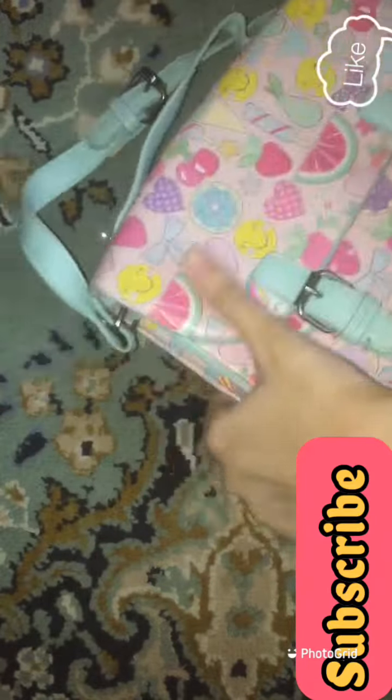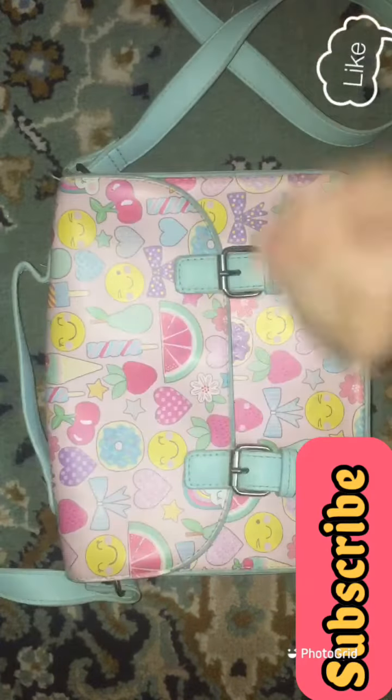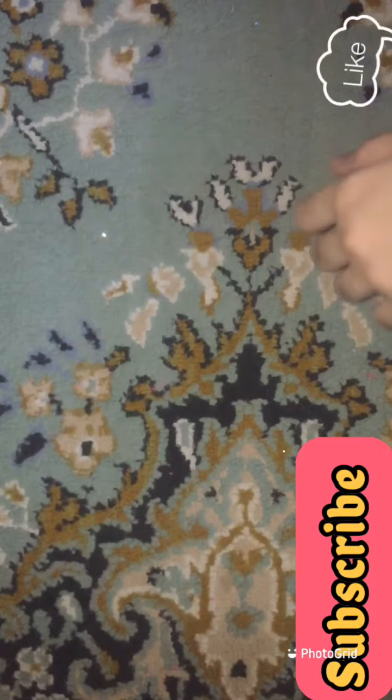And lastly, I think it's last. This bag. It's from Angels and it's smiley. You know, smiley thing. It's really cool. Summery thing.